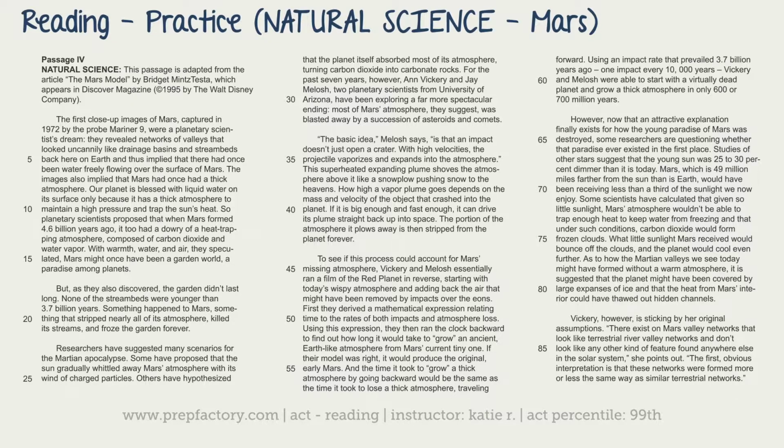The images also imply that Mars had once had a thick atmosphere. Our planet is blessed with liquid water on its surface only because it has a thick atmosphere to maintain a high pressure and trap the sun's heat. So planetary scientists propose that when Mars formed 4.6 billion years ago, it too had a dowry of a heat-trapping atmosphere, composed of carbon dioxide and water vapor. With warmth, water, and air, they speculated Mars might once have been a garden world, a paradise among planets.